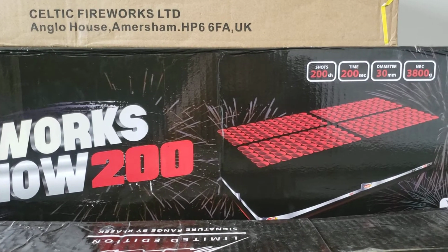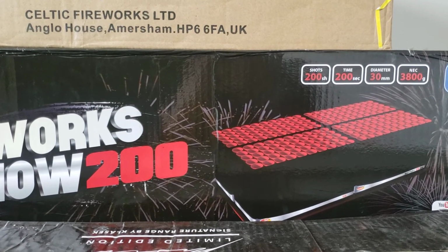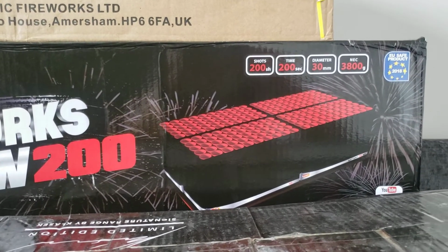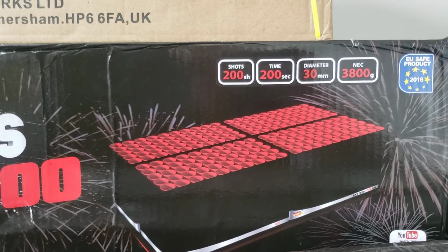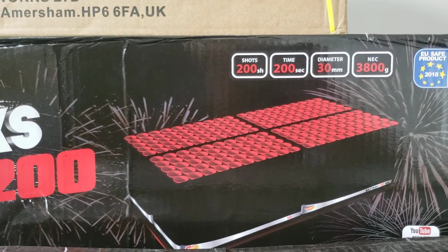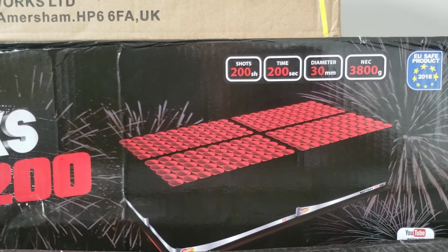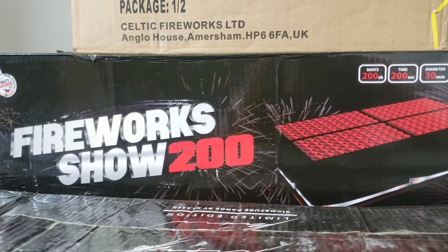It has a mixed firing pace, but some really nice colours, really good variety of effects. And with that many shots, you'd think they'd run out of effects, but they don't seem to. Obviously 30mm, the breaks are going to be big, lots of powder in each shot, etc. So that's a really good firework. I'd class it as a filler.